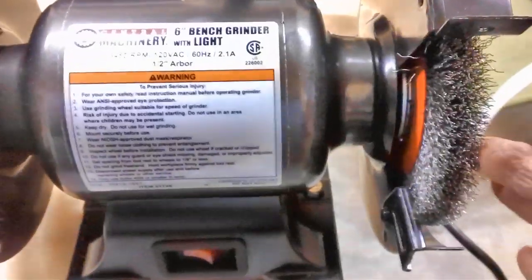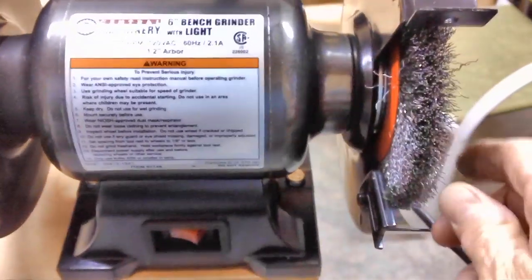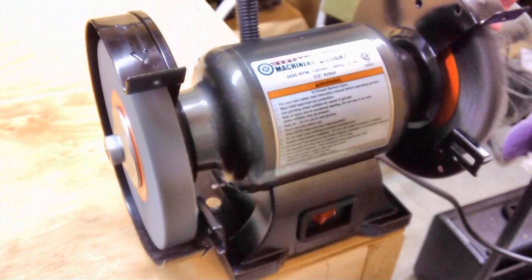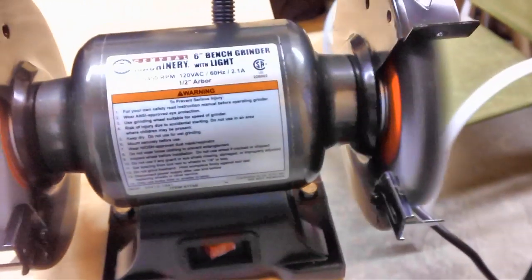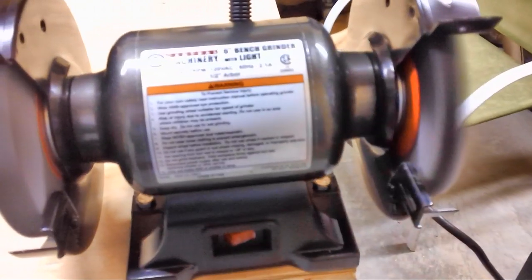We now have the wire wheel on. Of course, I got poked in the finger a couple of times. I'm still bleeding for you guys. So let's turn it on and see how she does. It's not too bad. Some of those little wire things are hitting right here. Let me shut it down. Maybe I can clip off those wires.